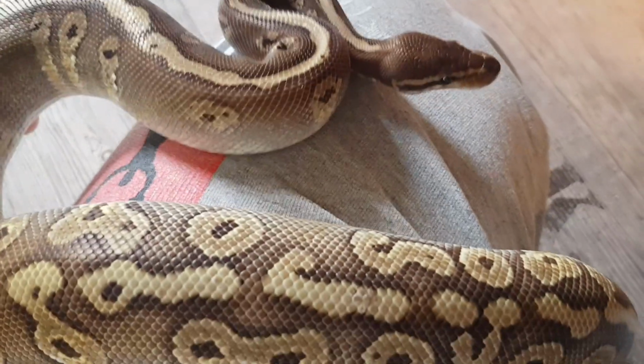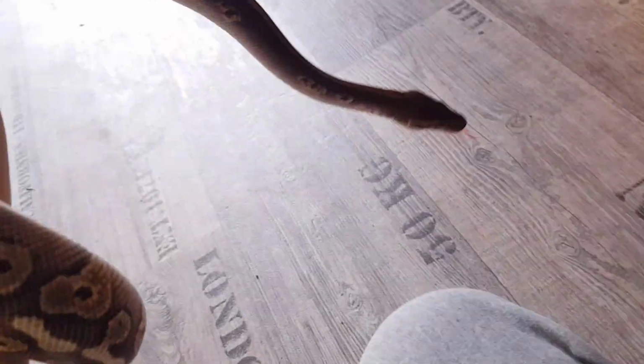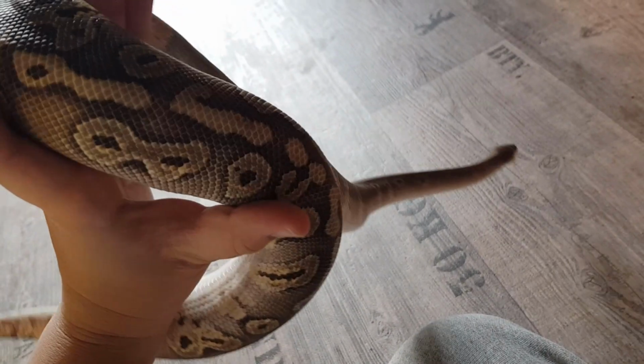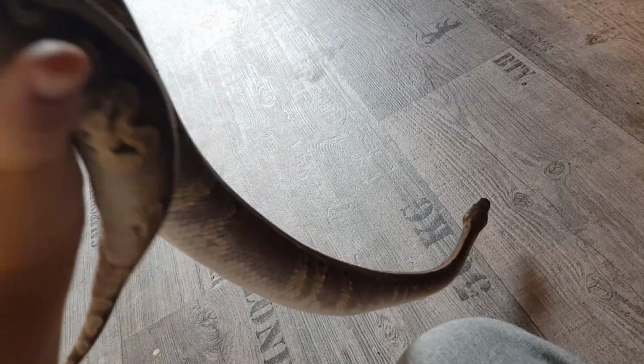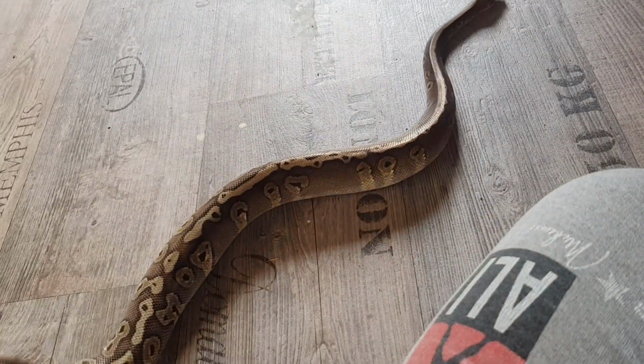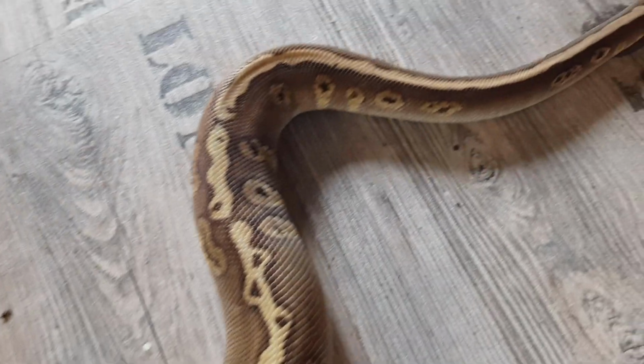There we have her. She is getting big. She has never been good at holding still for pictures, ever. So obviously she's not going to be good for recording either. She's going to want to get away. But I think it's quite obvious how big she's getting. Pretty awesome. And I love her colors still, like a lot.